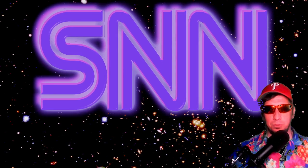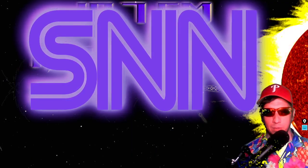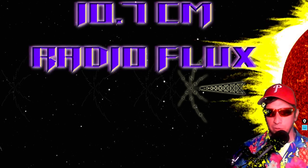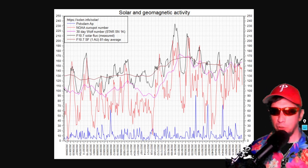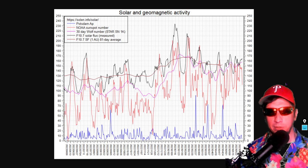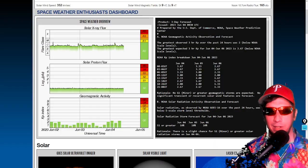And let's cut to our solar data here. So 10.7 centimeter radio flux is now at 165 solar flux units. There is the 1 year graph. To put it in context, the black line is the radio flux, the red line is the sunspot number. You may note how proportional the red and black lines are. The radio flux and the sunspot number are the chief indicators of solar cycle activity.